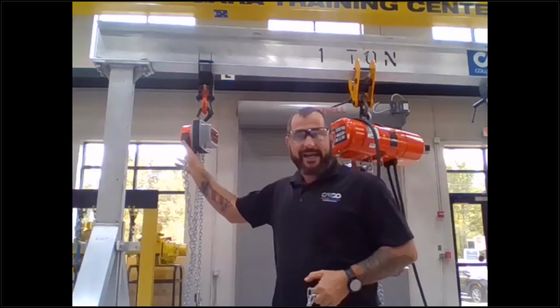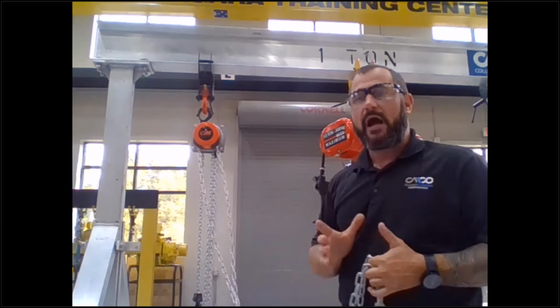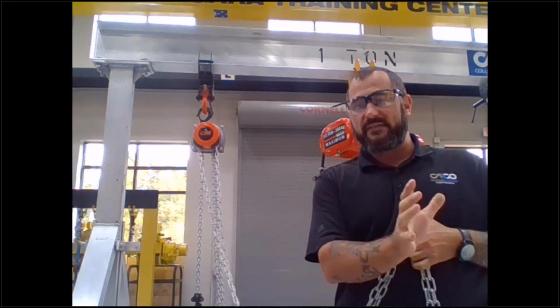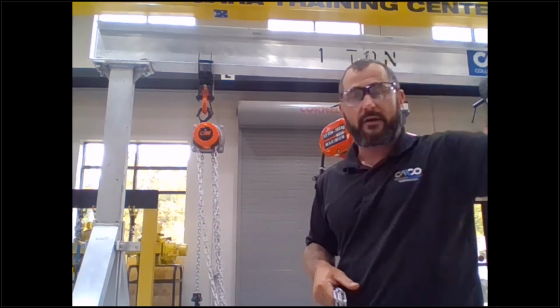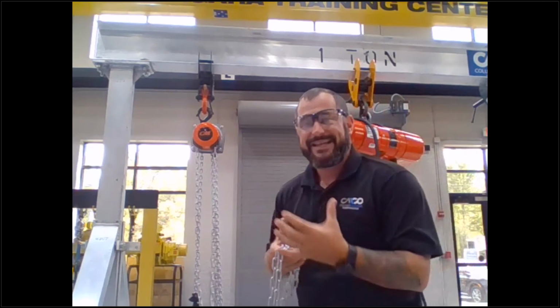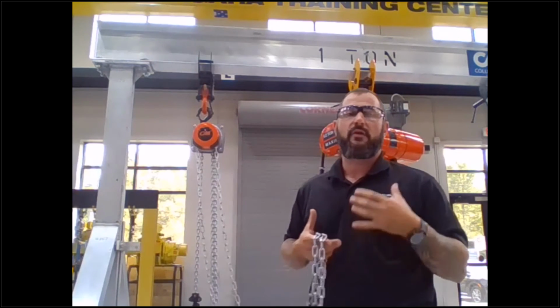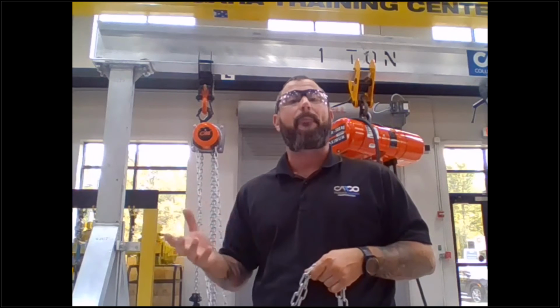Because that handle will rotate 360 degrees, I'm allowing my operator to maintain a safe distance or even exit the structure, the elevator shaft, go down a hallway, go out a doorway. Just get them in a safe position where they're very comfortable, but yet still being 100% efficient while operating the hoist.